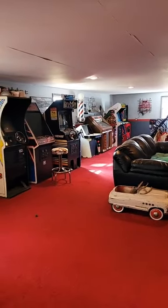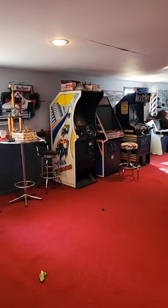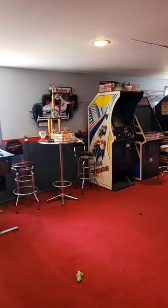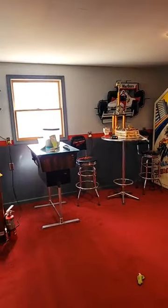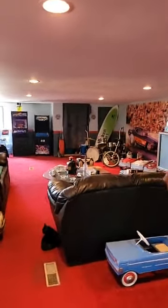And then of course we're competitive, so we have to do better than each other and beat each other on our high scores and whatnot. But Lou's better than me at Miss Pac-Man, so I'll let him. It is what it is. He plays it every day. And a lot of the neon signs, all the neon signs work. When this place is lit up, it's a lot of fun.